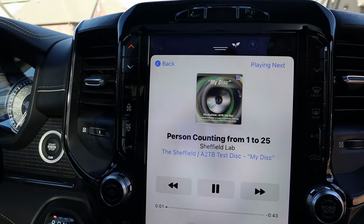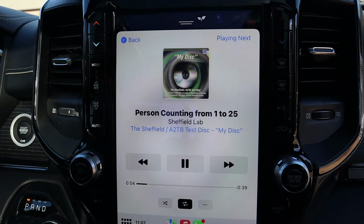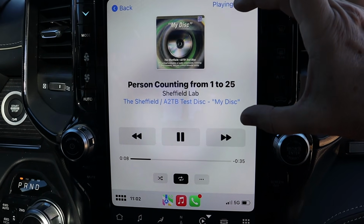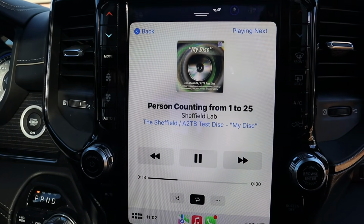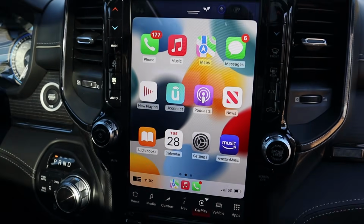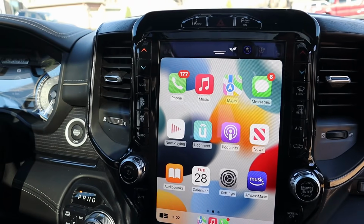CarPlay, one of the things that I have noticed that's different here is, notice CarPlay is the full screen. Again, on my 2020, it doesn't do that. CarPlay is only about half the screen versus this full screen, which I thought is pretty slick. Option that they added. Again, you can hit the little button and you get a full screen of CarPlay versus just the smaller version like on the 2020.